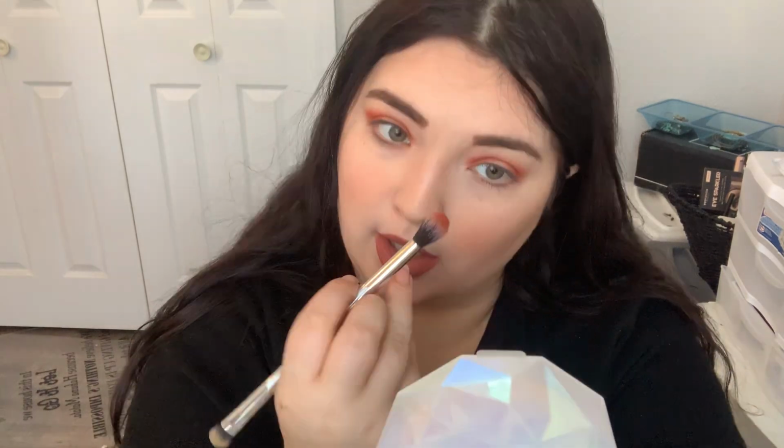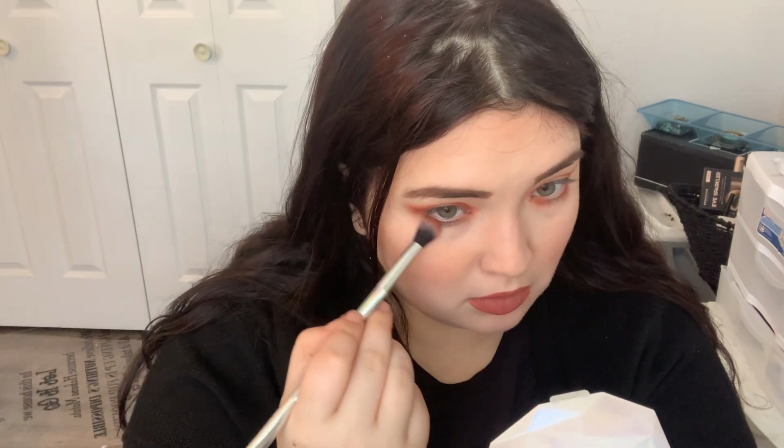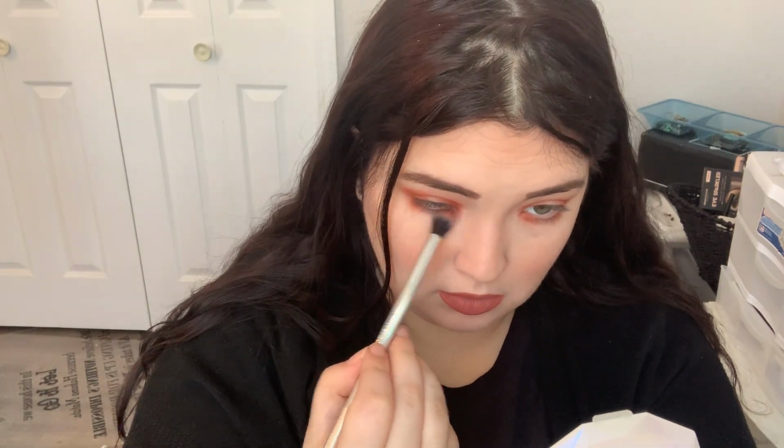Okay, and then I'm going to take the same brush and go ahead and do that on the lower lash line as well, just on the inner and outer half. Okay, that looks a little funny. I'm going to take Spark and blend that just below the lash line.